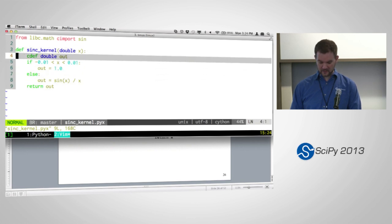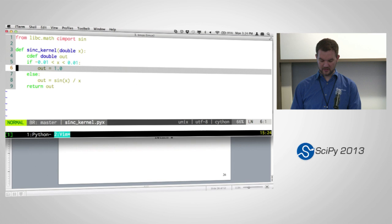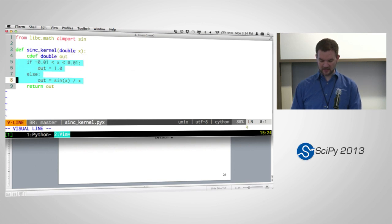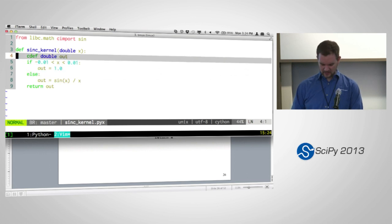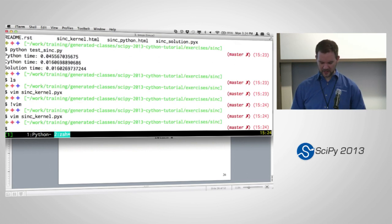It bears pointing out that you can fiddle with your typing, and if you try to keep everything pure C just in the body of your function, like here, and just return a simple C argument, sometimes that can lead to a boost. Here it didn't hurt us at all. And some of this can be compiler dependent.